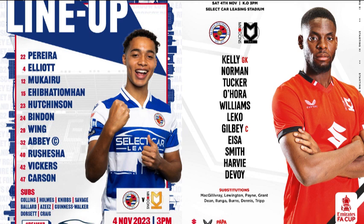It's not Reading just yet, because MK Dons on the break down the left-hand side. Defenders backing off. Well done to Tyler Bindon, who manages to put in a good challenge and win it back for Reading. And Reading just need a spell of keeping possession here. Down the touchline they go.